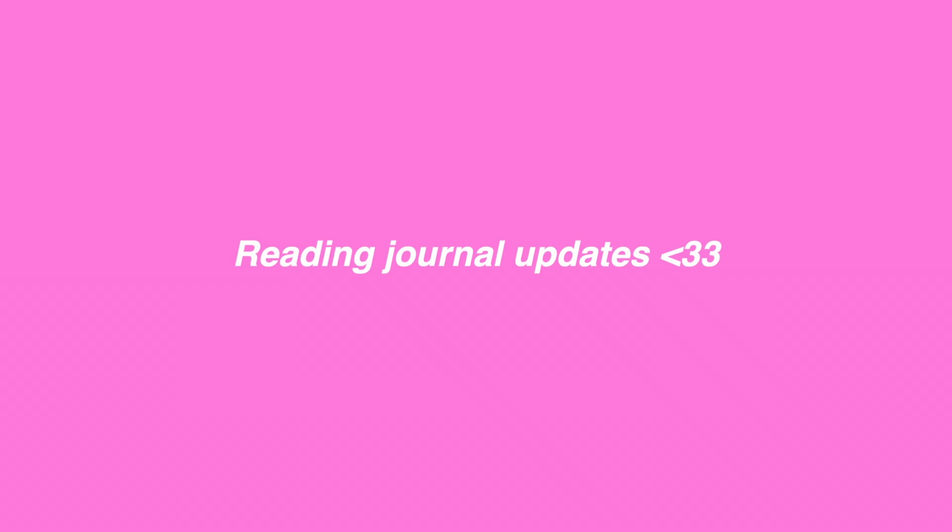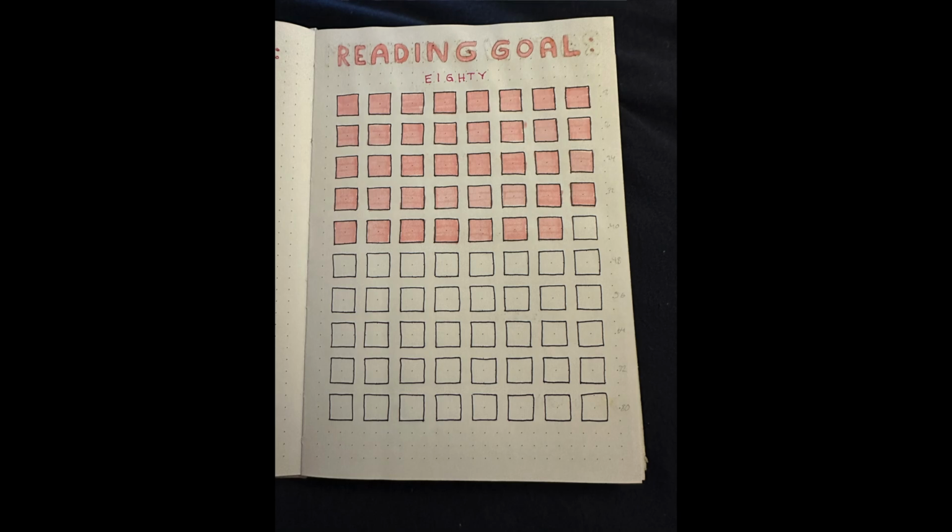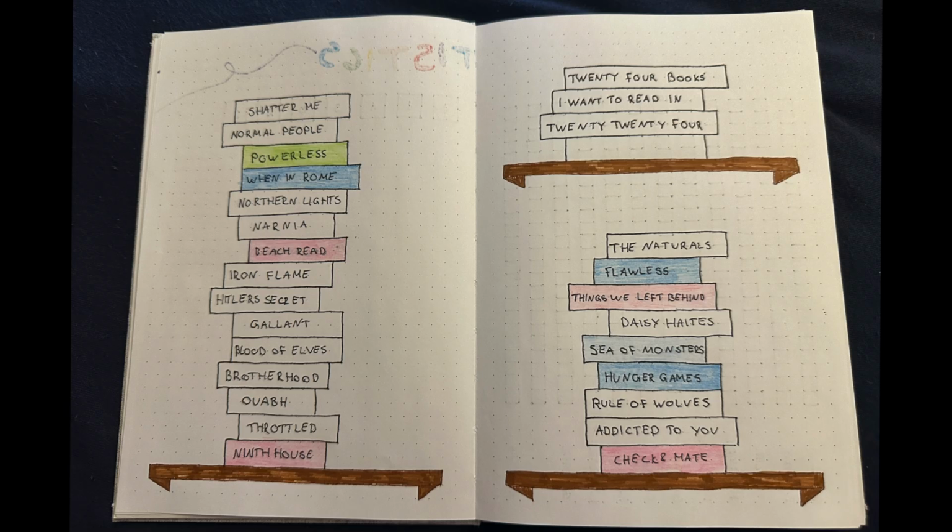So I'm going to try to take you through all of the pages I updated. I'm going to put the pictures on the screen and then just do a voiceover. As you can see in this picture, this is where I keep track of my reading goal. I've made 80 little square boxes and I just fill them in as I read a book. On this next page I have 24 books I want to read in 2024.